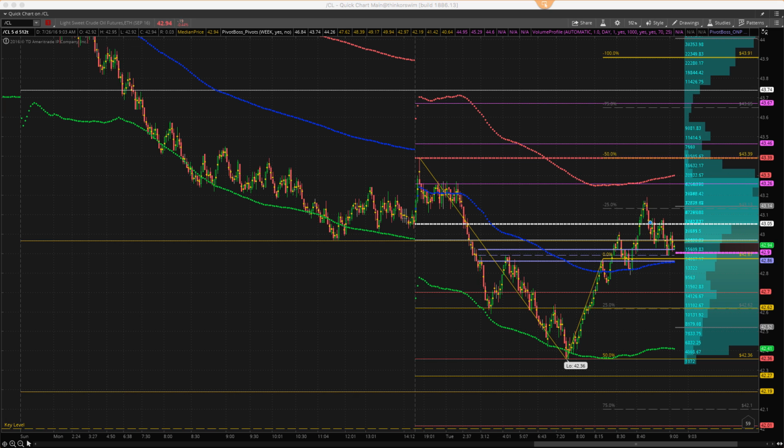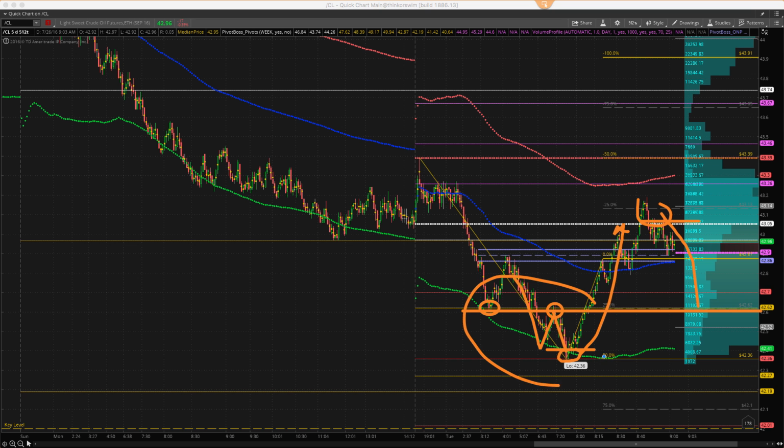If price drops, so if they do reject these 43s and it drops, I'd keep a close eye on 42.62 here, 42.60, because that was a low. Price dropped below it. They came back and tried to make it resistance. They got new lows, but it was rejected. And that's what forced the short squeeze. So it was this over here that forced that major squeeze.